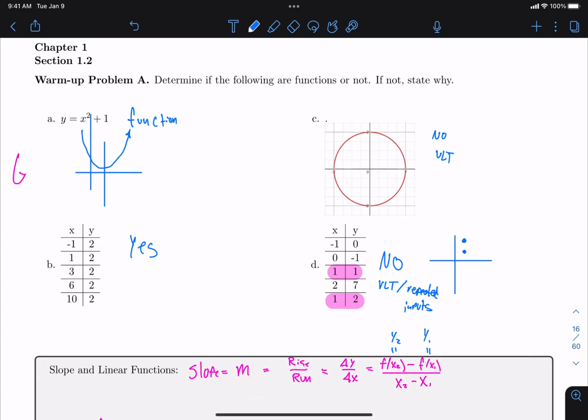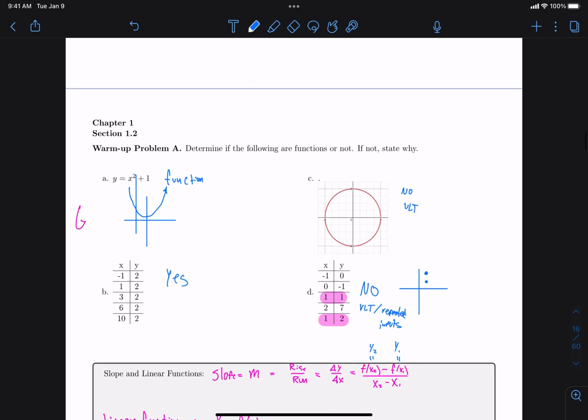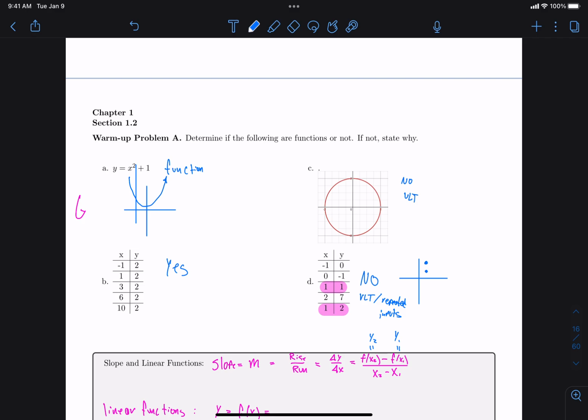Okay, questions on the warm-up problem for today? Yeah. When would an equation not be a linear function? When would a function not be a linear function, sorry? When would an equation, like in A, for example, what would a nonlinear equation look like, essentially?